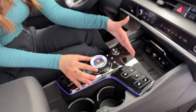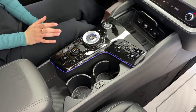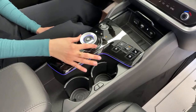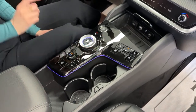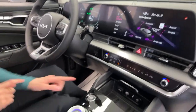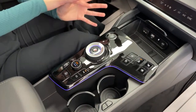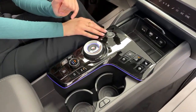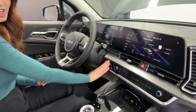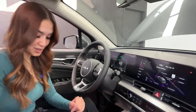Here we have our transmission control. So this is called a shift-by-wire. It's super easy to use. You do have to engage your brake, of course, and then you turn it to drive, neutral, and reverse. Now when you're done driving, you press the P in the center, and that is your park. Your start or stop for your engine's right over here. I gotta be honest, they introduced this with the 2023 Sportage gasoline, and I'm still not used to it. Every time I get into one, I reach over here because that's where it is in all our other cars. I mean, it's still nice, but I'm just totally not used to it.